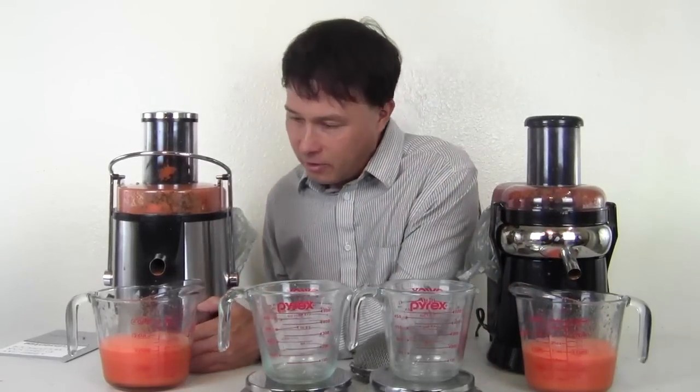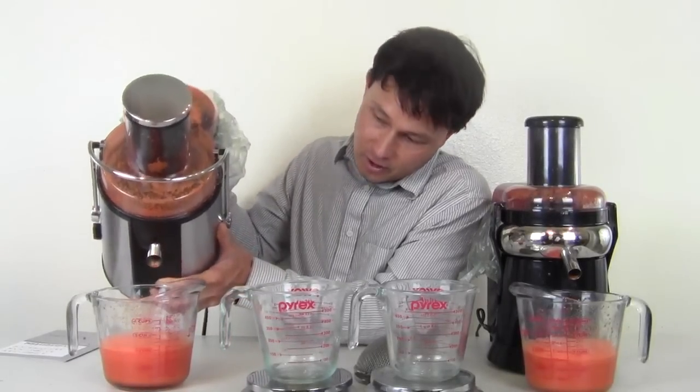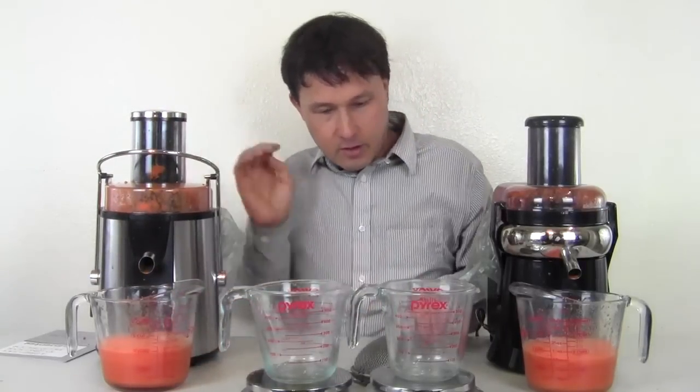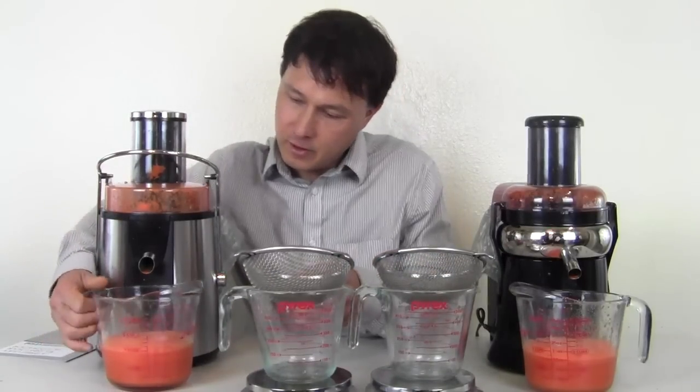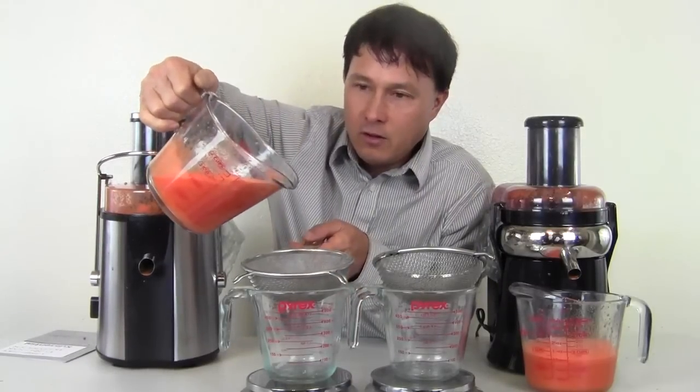Next we're going to take this juicer, tip it up. Let's see how much juice we got in there. Not much, actually, not much. So most of the juice came out already. Next we're going to take our little strainers here and put these in. Let's first pour out this juice here. Show you guys the consistency.